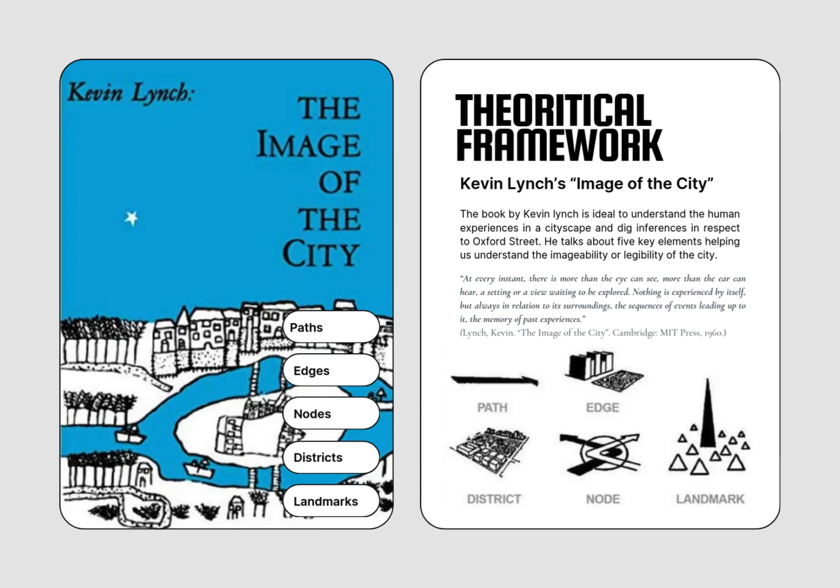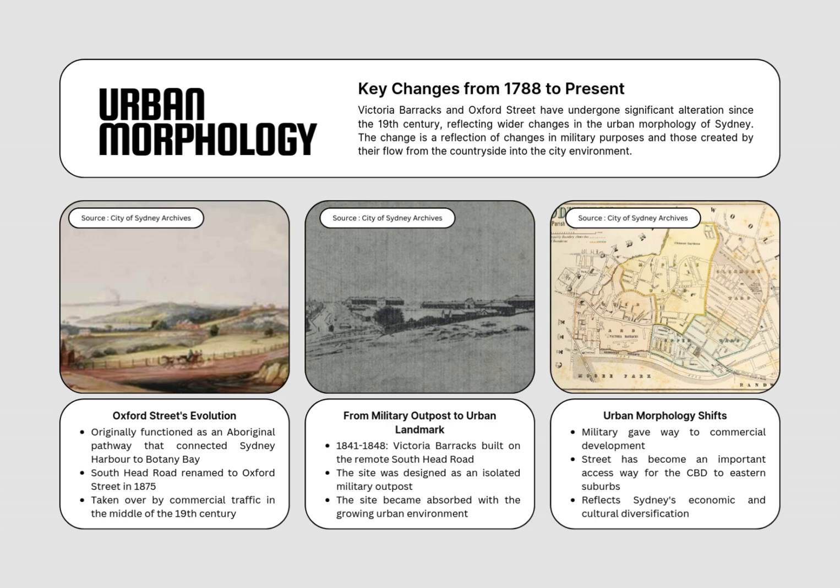At every instant, there is more than the eye can see, more than the ear can hear, a setting or a view waiting to be explored. Nothing is experienced by itself, but always in relation to its surroundings, the sequences of events leading up to it, the memory of past experiences.